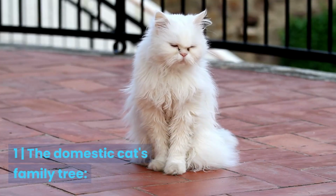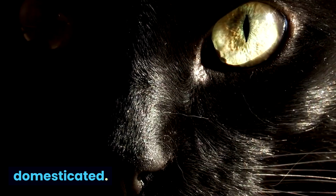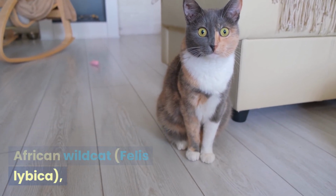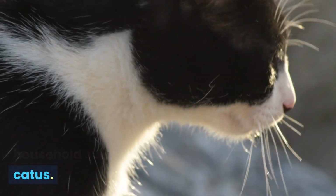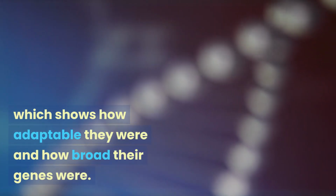1. The domestic cat's family tree. To answer this question, it's important to first know how cats came to be domesticated. In the past few thousand years, wildcats, especially the African wildcat, Felis lybica, have given rise to the household cat, Felis catus. These wild ancestors of domestic cats had a lot of different traits, which shows how adaptable they were and how broad their genes were.